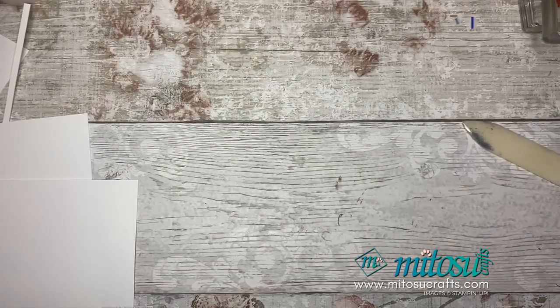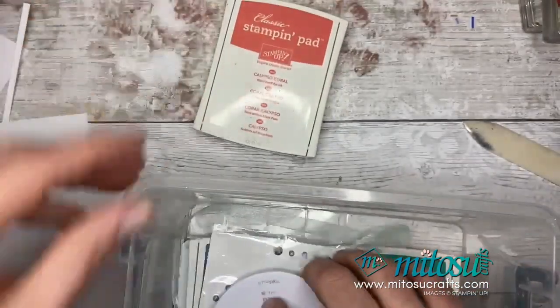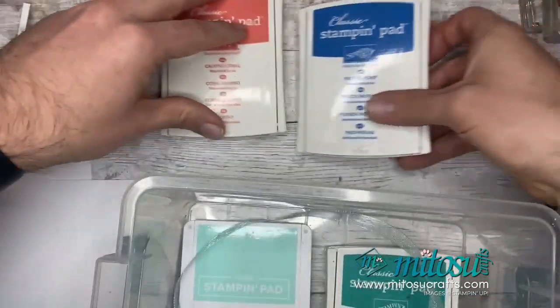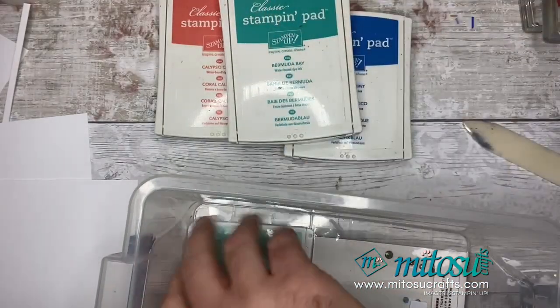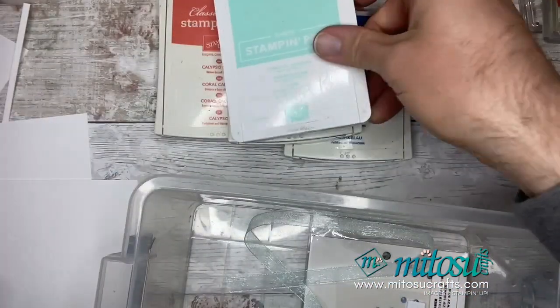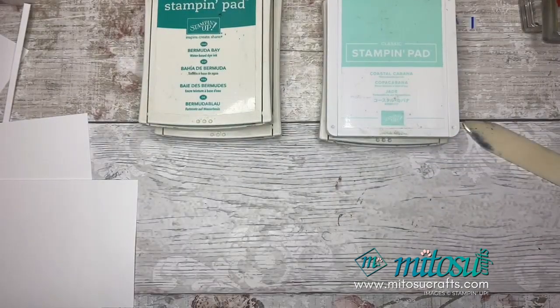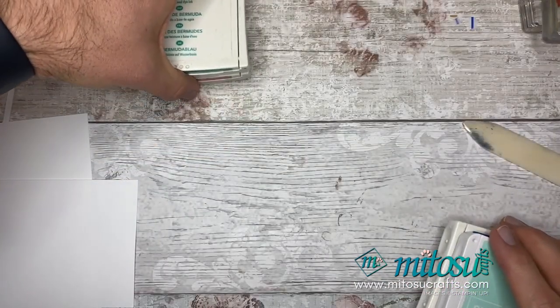So that's that one. So what colours are we going to be using on this, NJ? What colours have you given me? I wasn't actually paying attention to you when you were discussing this earlier on. So what colour combination did you want me to do? So I've given you Coastal Cabana, Pacific Point. You have Night of Navy from the previous card. Or you can use the Bermuda Bay. So what's Eclipse Coral for? For the sentiment.